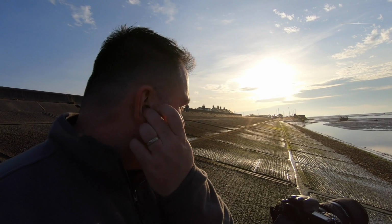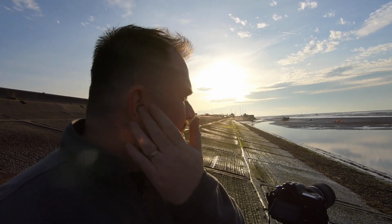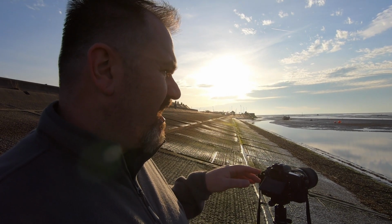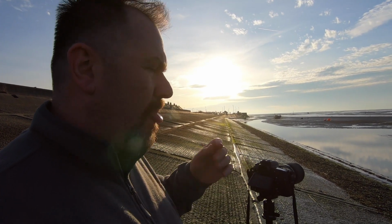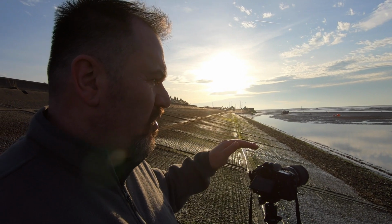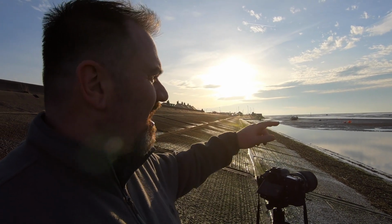I'm giving the camera a bit of a workout. Something just got me here. A fly or something. So, giving the camera a bit of a workout, I'm going to stick a 6-stop on in a minute, just to smooth out that water and the reflection of the clouds. Really like this. Really like it. Side light from the sun.